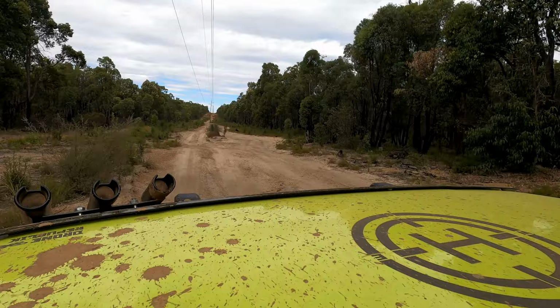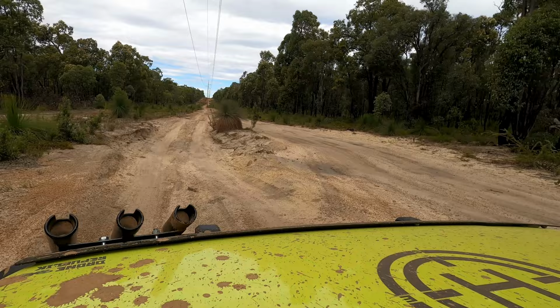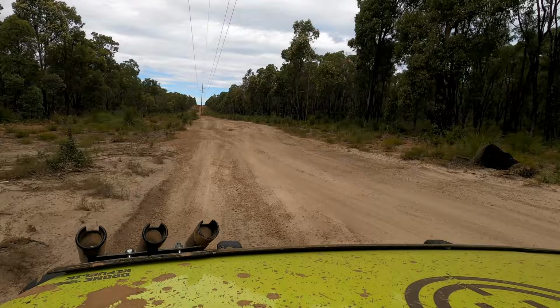G'day legends, we're about halfway through the Mundaring Powerlines four-wheel drive track. Look, this is considerably more technical than anything that I've shown you so far with the Jimny. We've got some good footage so far, it's really quite fun. The Jurassic Park Jimny's eating it up.